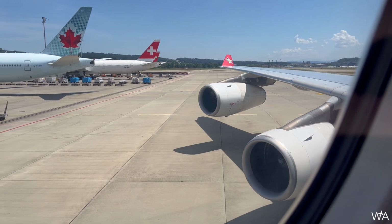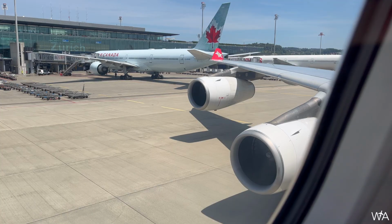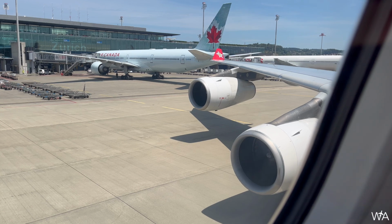Starting up 30 minutes behind schedule, our expected flight time to Montreal today is 7 hours and 30 minutes.